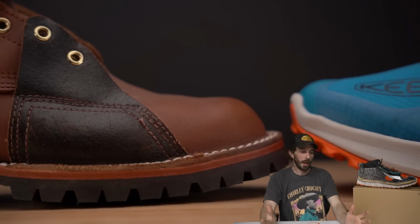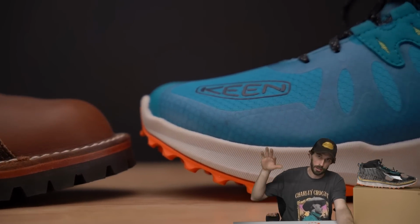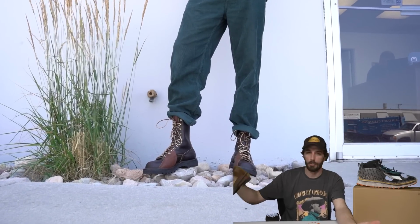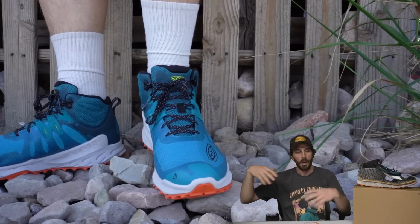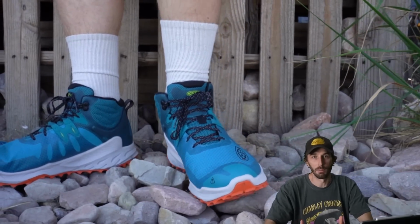So now looking at all that, how do you decide between the two? Well, it depends on what you do, because if you're really bushwhacking, you're on side hilling and you need all that support, just go with the traditional. But if you're on groomed trails where you're just looking for comfort and you're not getting off into the boonies too crazy, fast and light hiking boots are hard to beat.